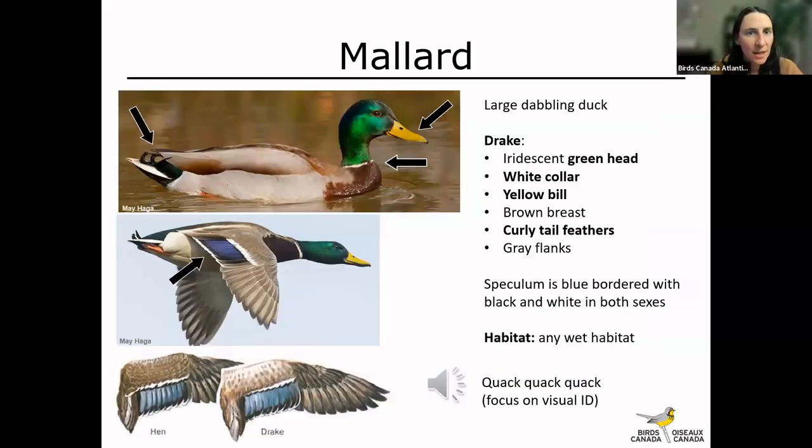Our next species for the evening is the mallard. And I feel like the mallard is a pretty quintessential duck that probably a lot of people are familiar with or have seen around. They are a large dabbling duck again. So the male here, he's pretty large. You can see him walking around in even urban settings or in ponds by the middle of the town and stuff like that. As you can see, the drake here, the male, he has an iridescent green head.